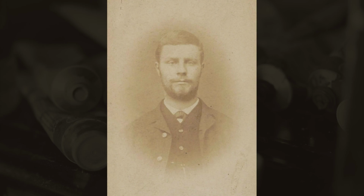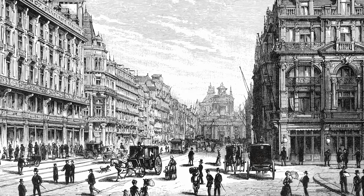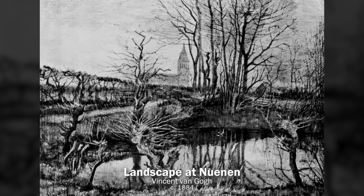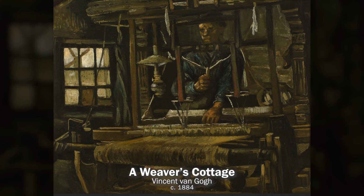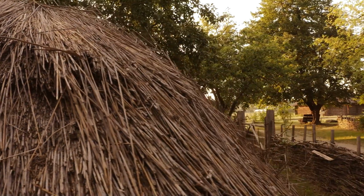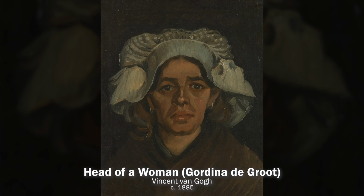Van Gogh had met painter Anton van Rappert years earlier in Brussels, and the two considered each other friends. In May of 1884, after he began renting out a studio, he invited Van Rappert to Nuenen to paint with him. Van Gogh introduced Van Rappert to the weavers that he had obsessively been painting, and they painted them together while also looking for new subjects. One of the subjects that they found was a young peasant woman named Gordina de Groot, who Van Gogh would commission to model and also become friends with.